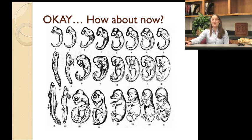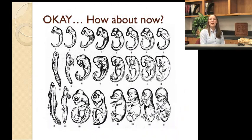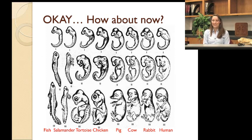I'll go ahead and give you the answers. There's a fish, a salamander, a tortoise, a chicken, a pig, a cow, a rabbit, and a human. And I just wanted to show you that it's very interesting. Early on in the embryonic development, each one of these species looks very similar. It kind of just looks like a little shrimp or something.